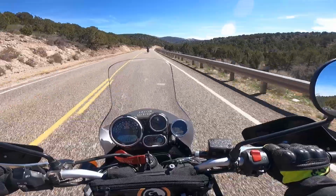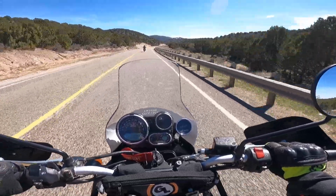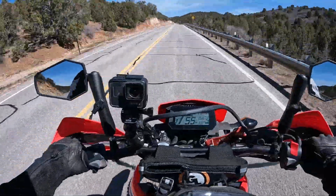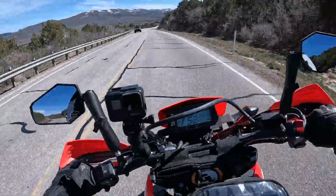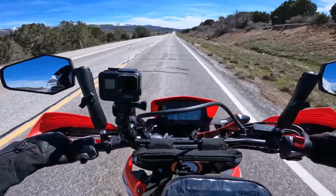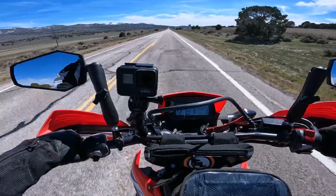Man, so much for the wind laying down. It is ripping through here. It's kicking my butt. Ooh, man. Wind is coming straight out of the south. I'm going right at headwinds. It is ferocious. At least it's not coming at me from the side.